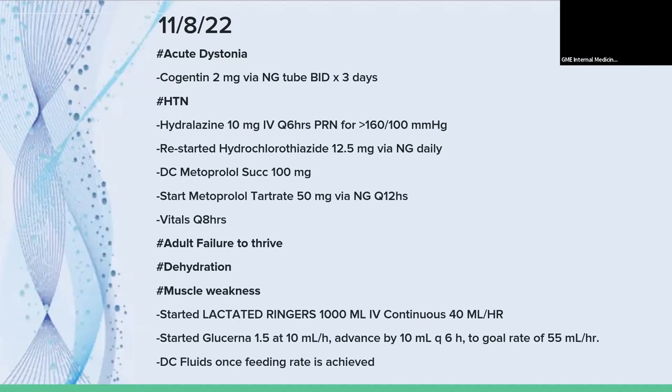So, like I said, essentially the same things. Her hypertension medications were started. For her muscle weakness, she was still on lactated Ringer's. We started her on the NG tube feeds with Glucerna, for the goal rate of 55 ml. We discontinued all the fluids once the feedings were started. And then we gave her the Cogentin for the main cause of her being admitted to us.